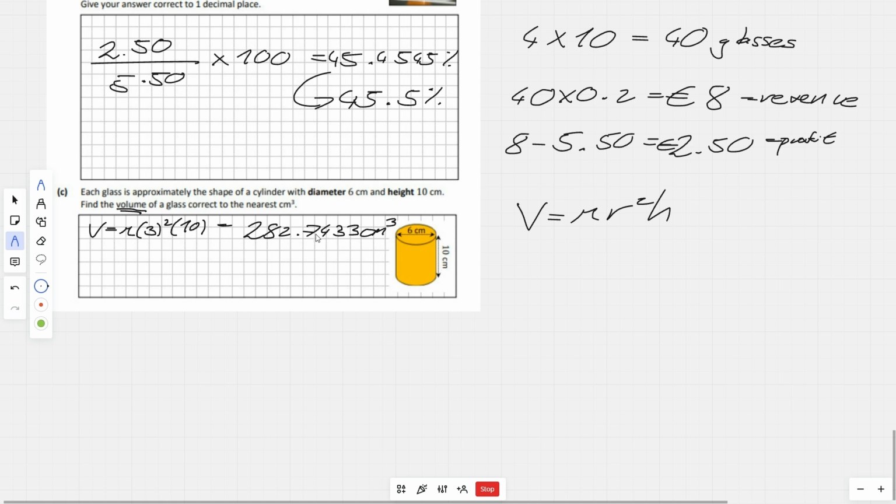And notice the way I went to 4 decimal places, just so I have that buffer. So whatever decimal points they need me to round to, I'll have more than enough to work with. So correct to the nearest centimeter cubed, because we have a 7 here, we'll be going up, so it'll be 283 centimeters cubed, which is our answer for part C.